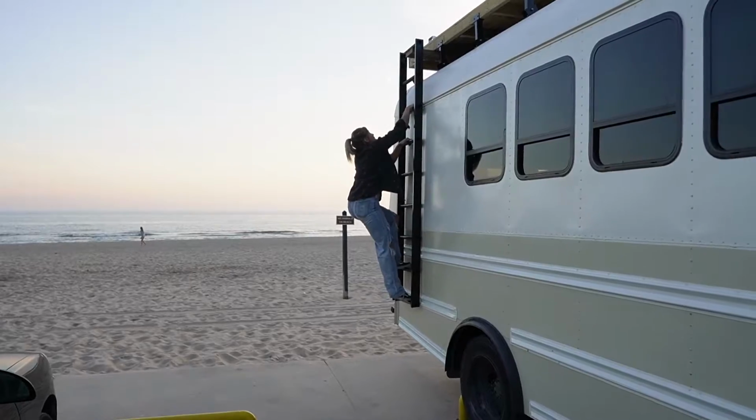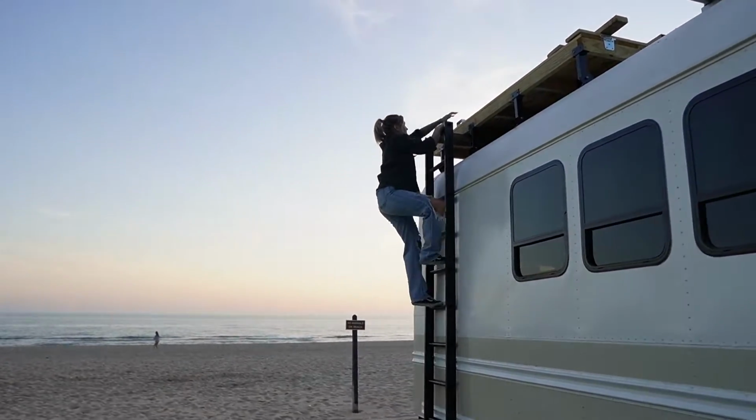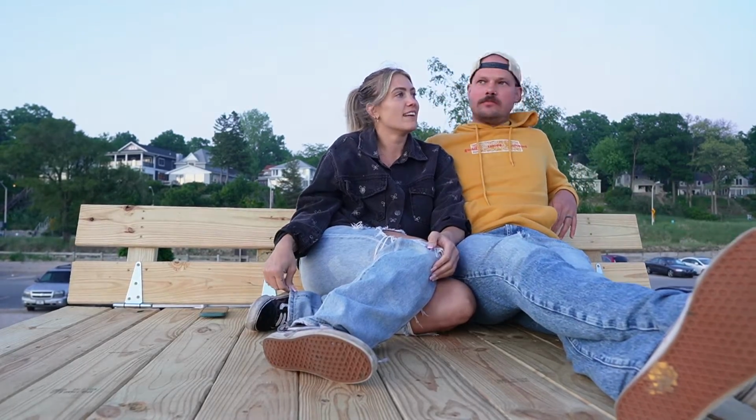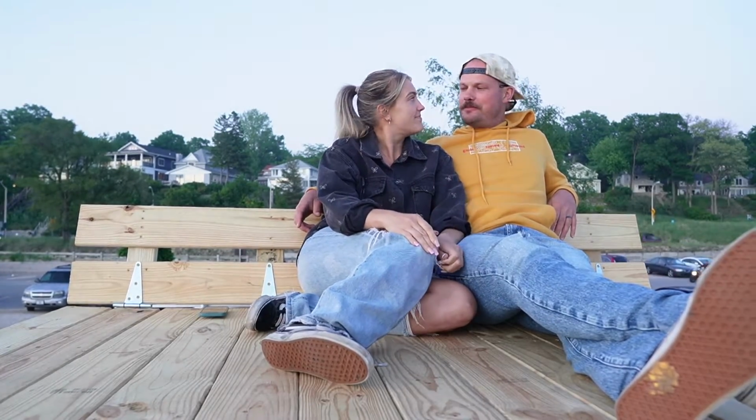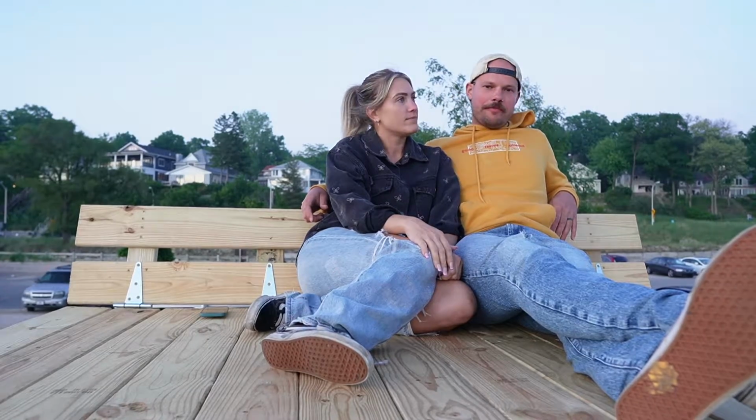Watching the sunset with the crashing waves and people laughing and enjoying life as we watch from above on our deck feels like a dream. And it's exactly what we needed after a long day of projects.